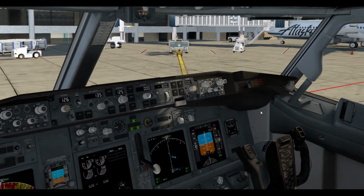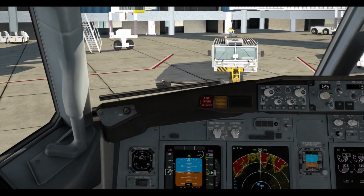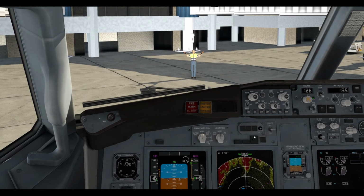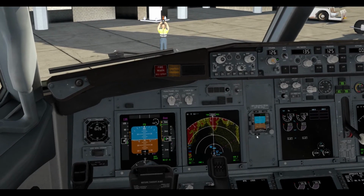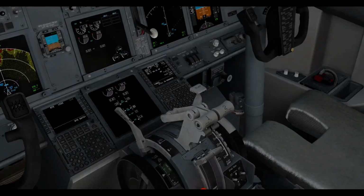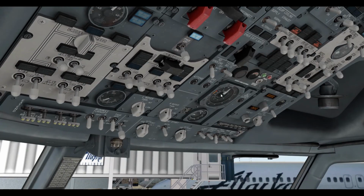Alright, he reads us. Alright, looking good so far. Uh-oh, we're gonna run over this truck, I guess. Alright. Can come to a complete stop. Brakes. And come on right here. We can turn our generators on, shut down our engines, and shut our fasten seatbelt signs off.